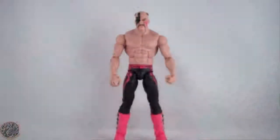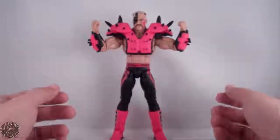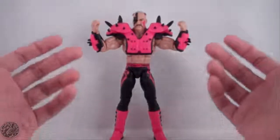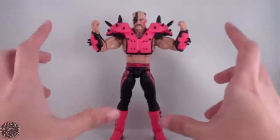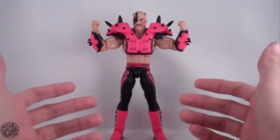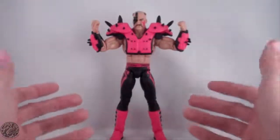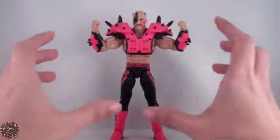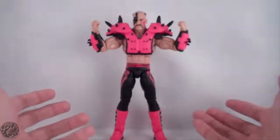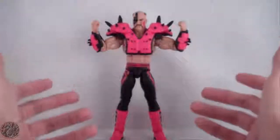So sit tight, everyone. And so here we have the Road Warrior Hawk posed for my final thoughts. Overall, I was really looking forward to this guy, and I know a lot of people were. I definitely love this red and black attire that they went with. I do have Animal. His review is coming up alongside this one, and I'm just going to say this right off the bat. If you have one, you need to pick up the other. You can't have the Road Warriors without Hawk and Animal.